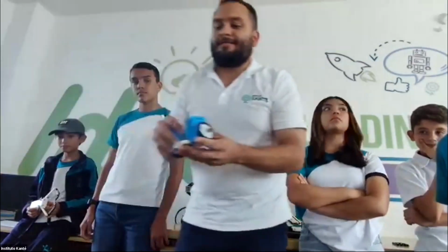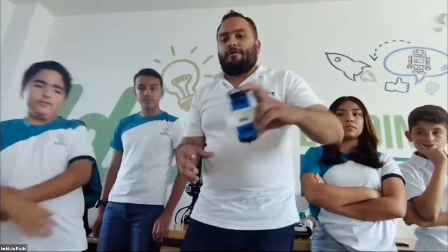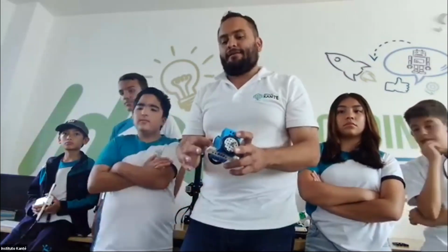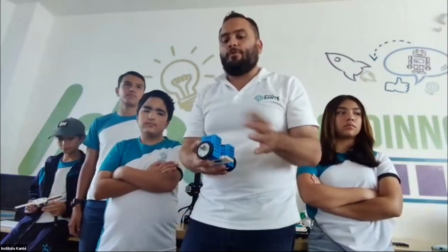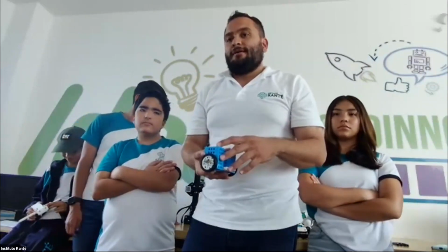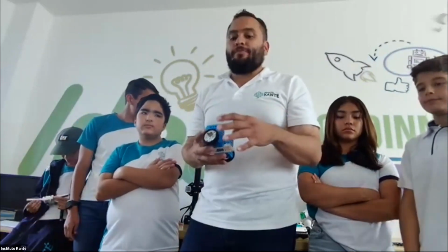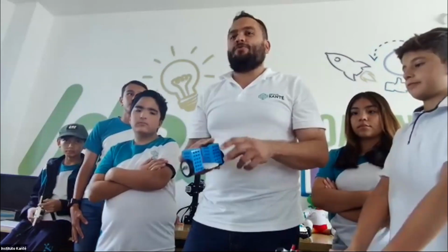This one was the prototype model that can filter water. They can collect water from any place. There will be a mechanism that can bring potable water to the communities. Here in Mexico, in some places, we are now facing problems with water, so the potable water is not arriving to every area.